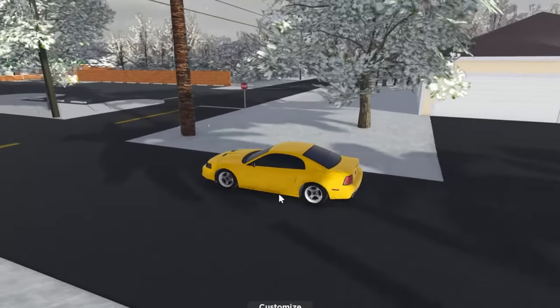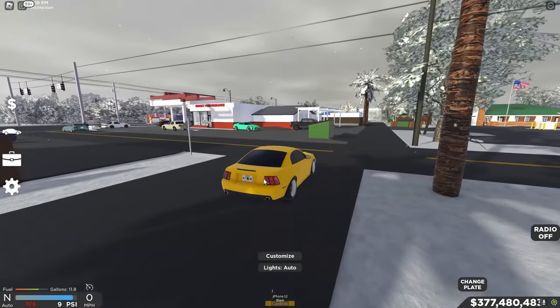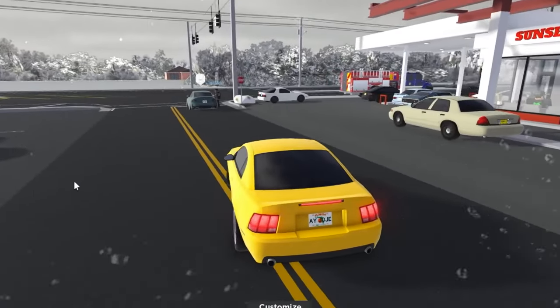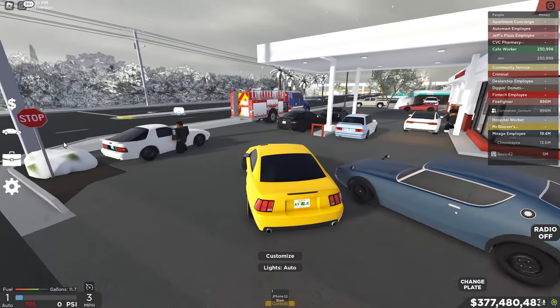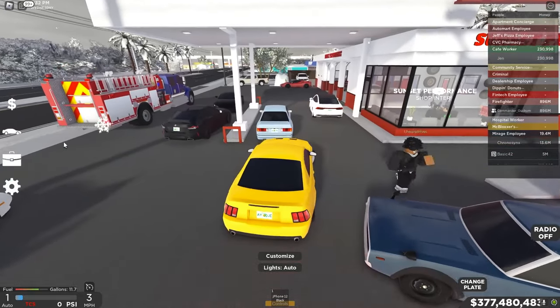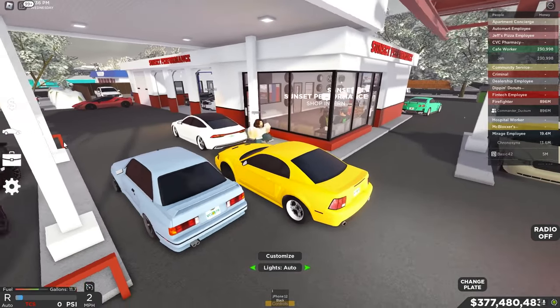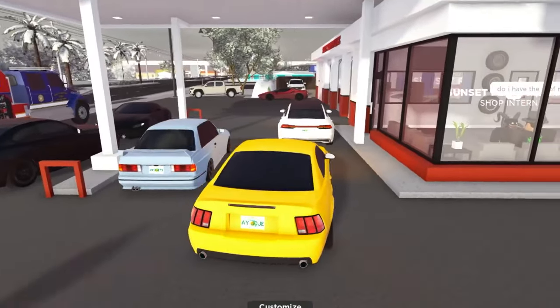As we can see, we got my beautiful 2004 Mustang Terminator. Look at this car just drift. Oh, there we go. Anyways, let's make a right turn in here. Let me just squeeze my car through here. I think I have to book an appointment inside. So you know what? I'm gonna just turn on my hazards right here and we should be good to go.